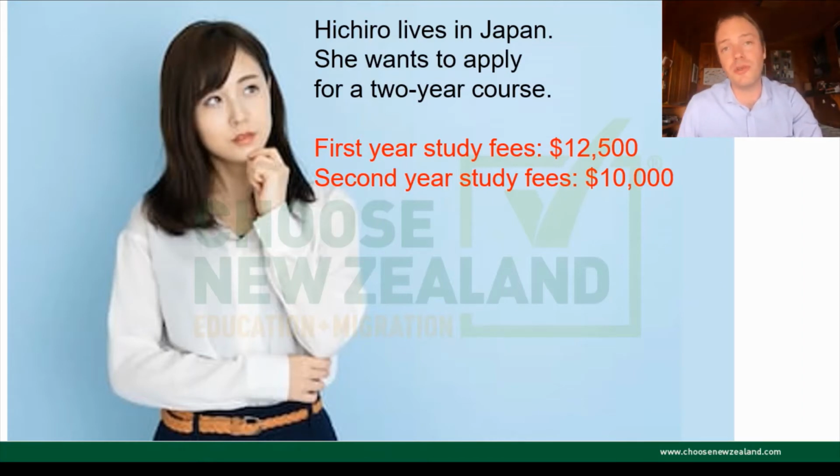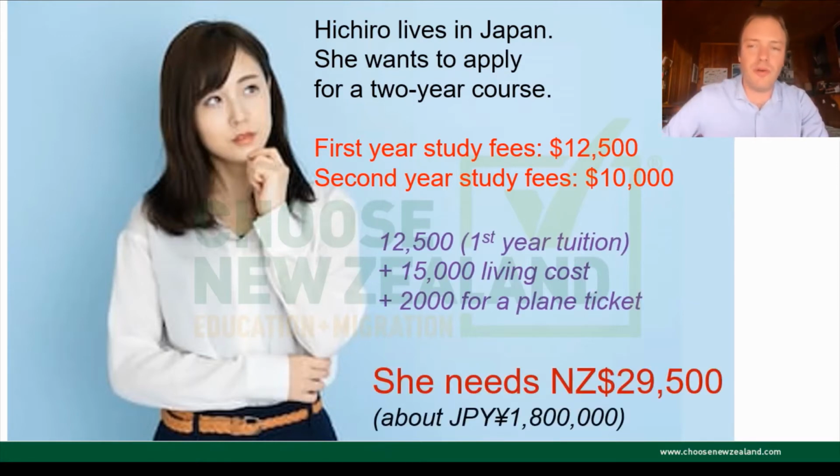Now, my question to you is this. Does she require enough funds for tuition and living costs for the entire 2-year course? Or does she only need enough funds for the 1-year duration of her visa? 1 year of funds or 2 years of funds? The answer is 1 year of funds is sufficient. She needs to show she has enough money for her first year of tuition fees, plus 1 year of living costs and an extra $2,000 for a plane ticket.